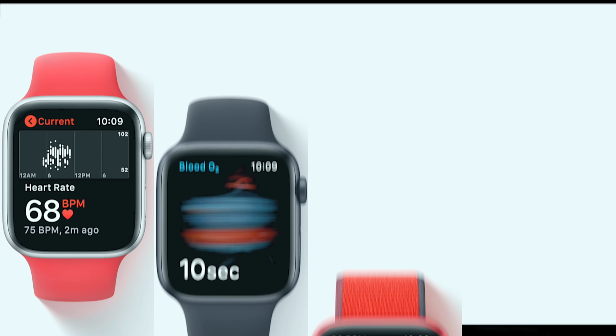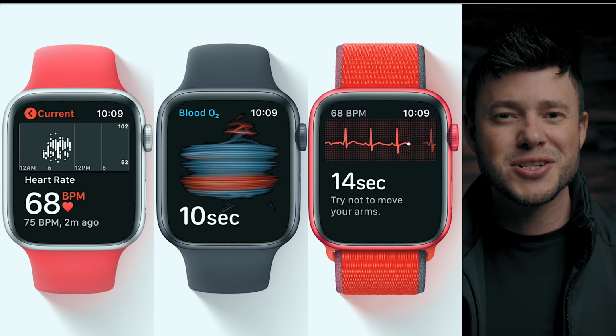So another potential update to the Series 7 will be on the continuous blood pressure and heart rate measurements. So far, the current versions can only do measurements from time to time or on demand, but not all day long continuous measurements, so it will be a great addition to have that.